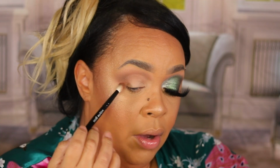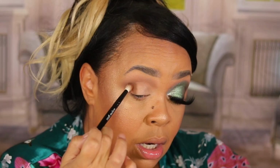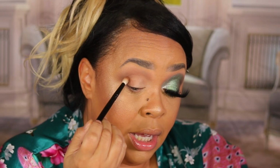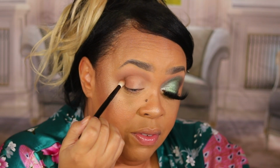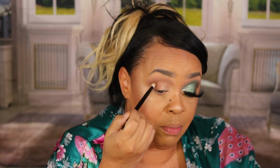I'm also going to go ahead and bring this down into the outer corner. Why not? And to be honest, what I'm doing here is I'm going to create just a little bit more of a shadow base down here, because I'm going to go in with the black Decadent. And even though I would typically have just placed that black on top of the eye base, I kind of wanted to diffuse the black a little bit, so it doesn't look muddy or anything like that. So I'm just using this kind of light brown. And then I'm going to go on with the black.